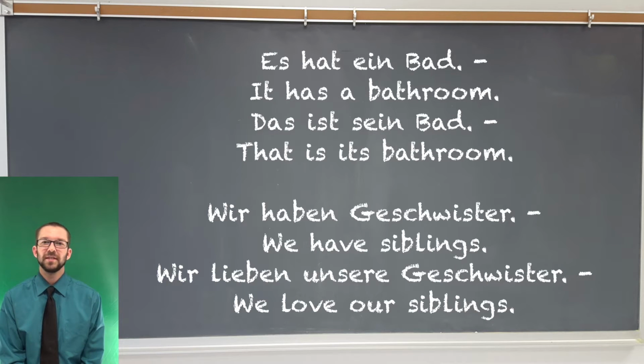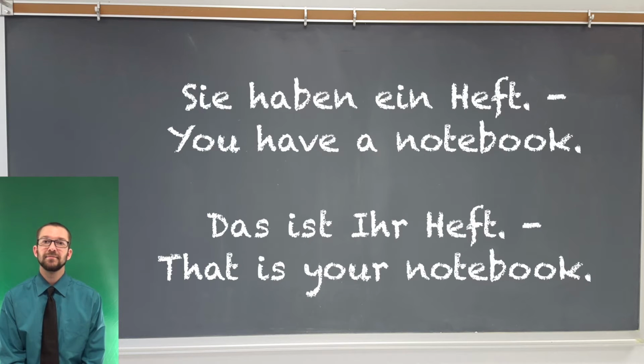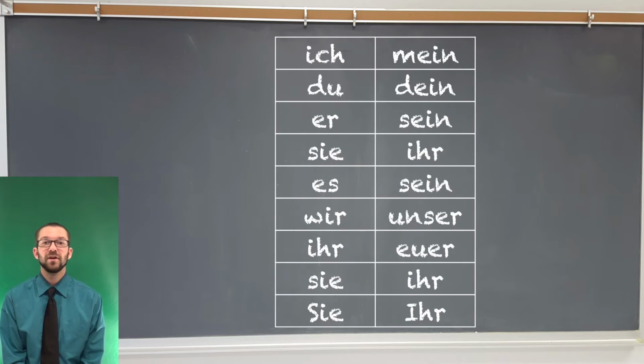Wir haben Geschwister. Wir lieben unsere Geschwister. Ihr habt eine Speisekarte. Das ist eure Speisekarte. Die Kinder haben einen Ball. Das ist ihr Ball. Sie haben ein Heft. Das ist ihr Heft. As you can see, the possessives that we use here are mein, dein, sein, ihr, sein, unser, euer, ihr, and ihr.